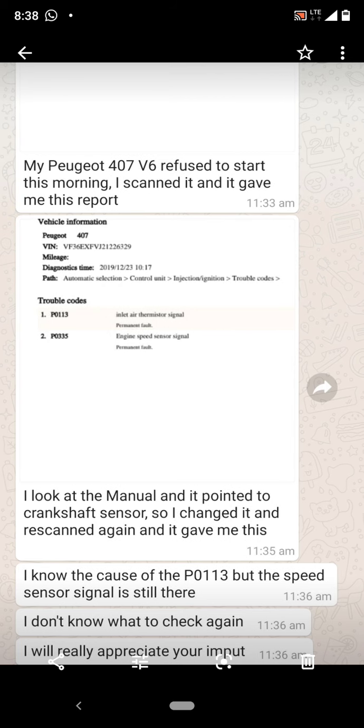Okay. Now, your injection ECU is a Bosch ME747, which is similar to the Bosch ME746. There's one observation I've made, on two occasions, on a Peugeot 407 V6. Okay, not necessarily V6, so let me not limit it to that. That's the Bosch ME746, because I've also experienced it on a Maserati.